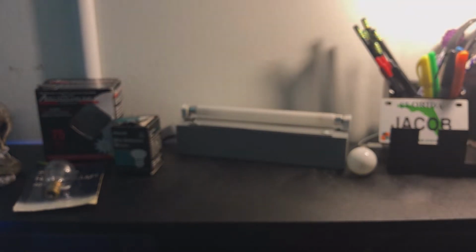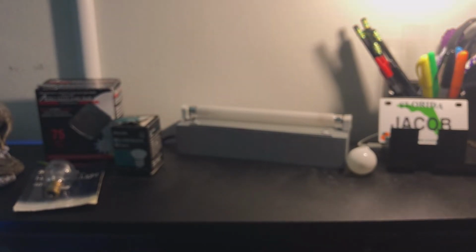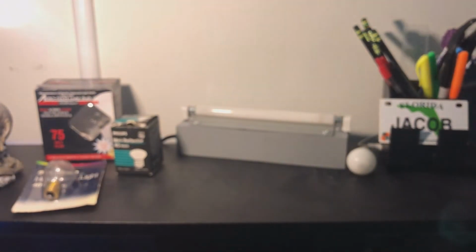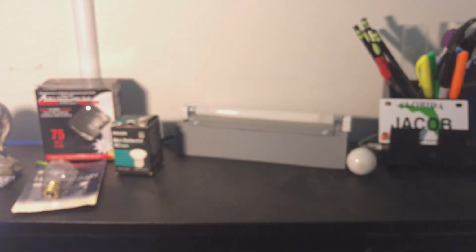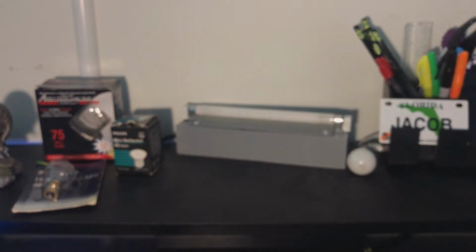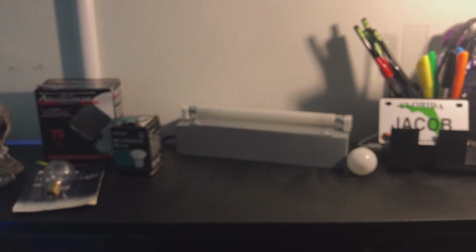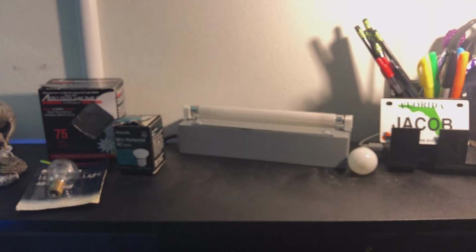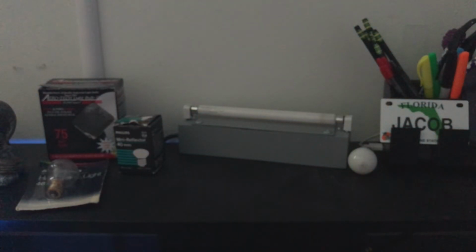CRI-wise, that's not too bad. I'd say that's actually maybe a little bit better than most CFLs. I'd say this one might have 85 CRI instead of 82. I don't know. But I'd say it looks better than normal. But it could just be my eyes today. I don't know. But oh, that wasn't even focusing. I apologize if that wasn't even focusing the whole time. But yeah. We'll go ahead and turn it off here.